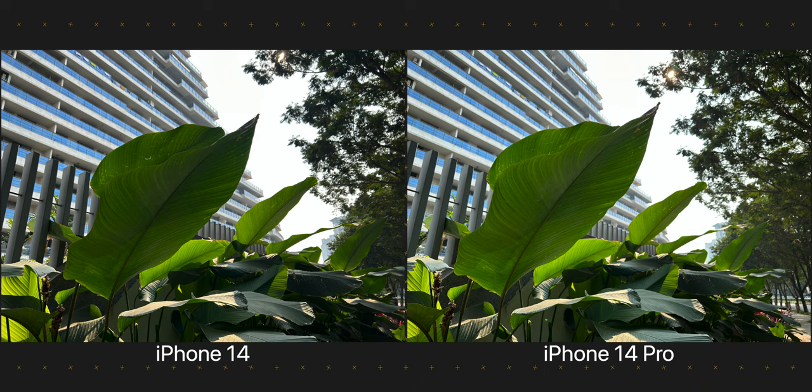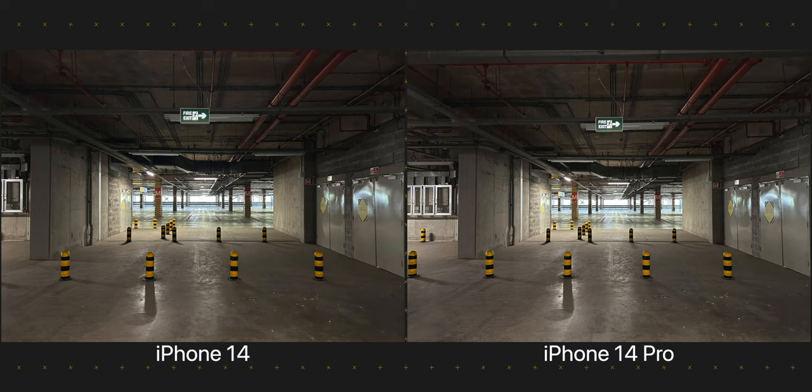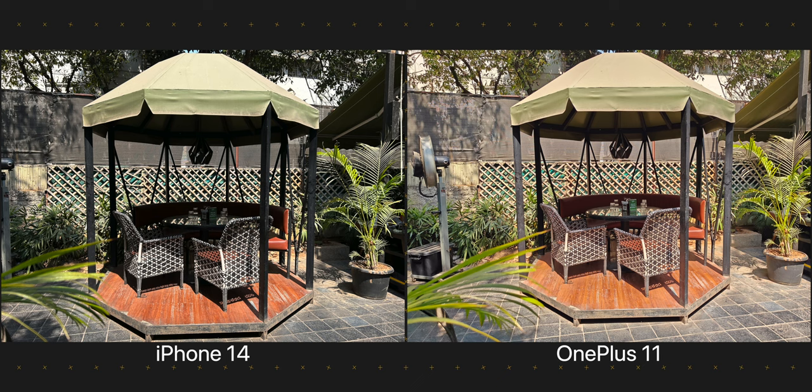made it look white. On very few occasions, they managed to get good looking shots like this one, where the highlights and shadows both are kept in check and no areas of the shot are over or underexposed. I still think HDR is one of the areas where iPhones fall way behind the competition and Apple needs to step their efforts up. Just for reference, here is the same shot from the iPhone 14 and the OnePlus 11. Just look at the difference in the dynamic range from both the phones.